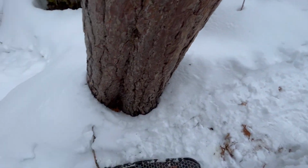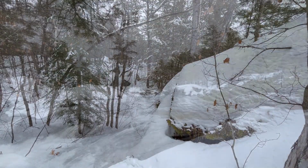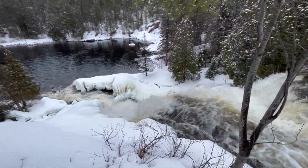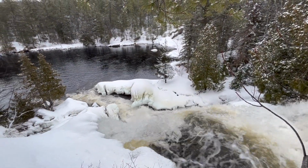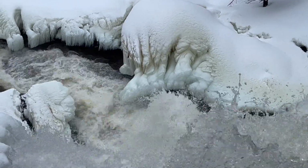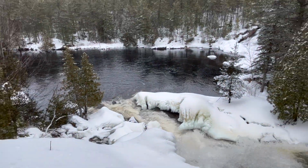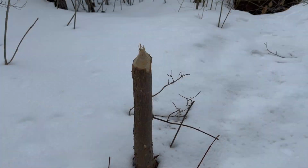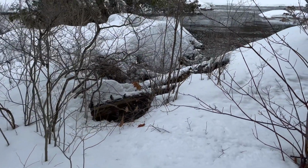There is a path. Takes you down to the lower portion of the falls. It's going to be fun coming back up. Somebody's been busy in here. Gotta be pretty hardy to run these rapids and falls.